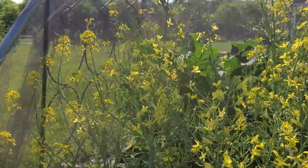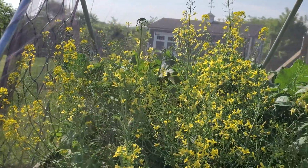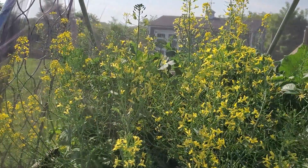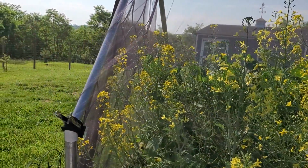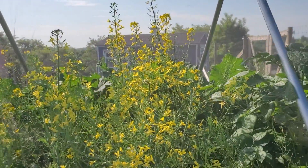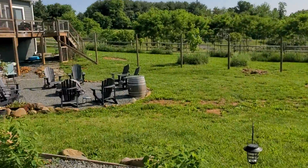I need to go in there next weekend and just clear out. Actually, I do need to let the kale completely set seed. I didn't know there'd be quite that much profusion of flowering. And then I need to clean out some of the leaves so that the garlic gets a little more sun and, you know, sizes up.